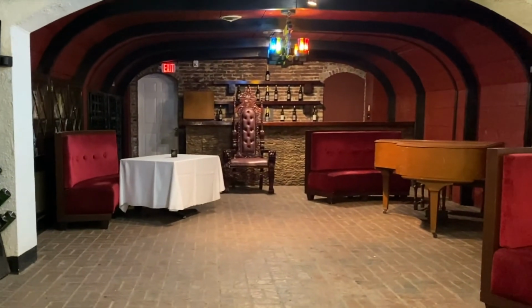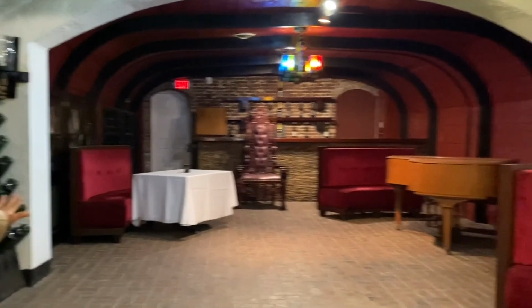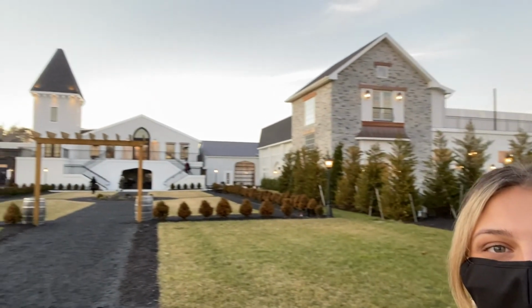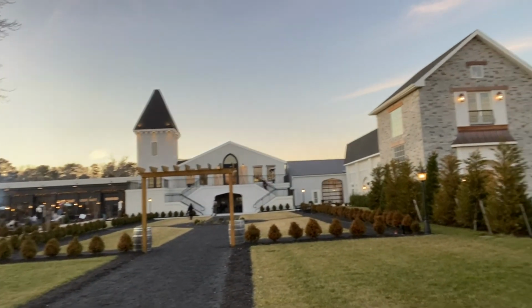This is the speakeasy, which I loved. This is super old, and you can have your rehearsal dinner or an after party here. So awesome. Okay, we just got out. Look at how beautiful. Oh my gosh.